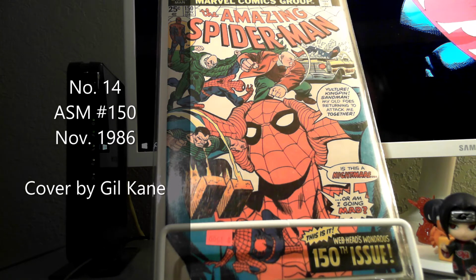All right, we're on number 14 here, and this is the Amazing Spider-Man, number 150. And this is just a great Gil Kane cover. I like this cover because not that it features the Sinister Six or anything like that. It's really only focusing on 3 villains: Sandman, Vulture, and the Kingpin. But just a great Gil Kane cover featuring 3 great villains, and again having all of those great action sequences.